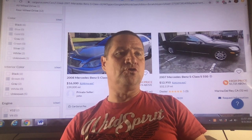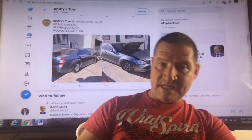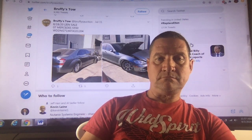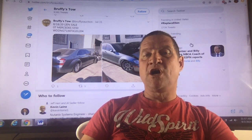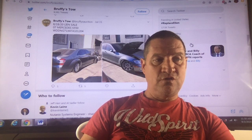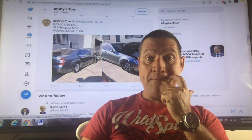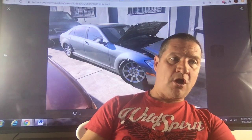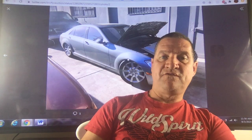If I told you that this car, mark my words, will go at the auction for about $2,500 to $3,000, right? By the time you've repaired this hood, you have a car for $3,500 to $4,000. So instead of 10, you're all in for about $4,000, right?